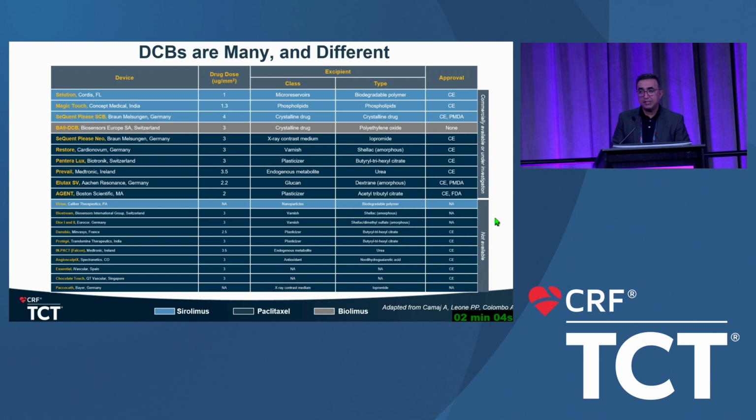I'm just going to move a little forward. So DCBs are many and they're different. There is no class effect. These are all the DCBs that are available around the world. Some of them, in small writing at the bottom, are no longer available, but as you can see, they're many. But you have to dig, the devil's always in the details. You have to dig through those details.